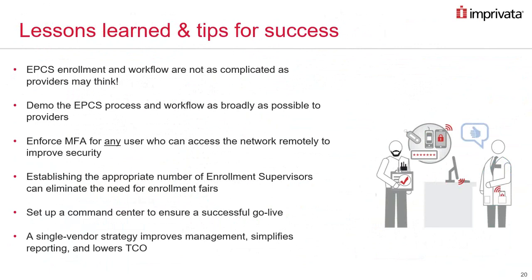And like I mentioned earlier, we had already been using the Imprivata solution for some other aspects, and by leveraging that relationship we already had, and even hardware that we already had, we were able to expand and use a single vendor for all of these solutions, and that we found was tremendously helpful. And next slide.